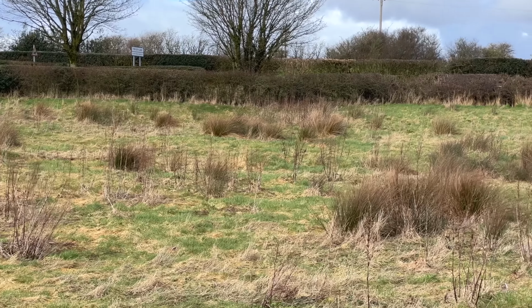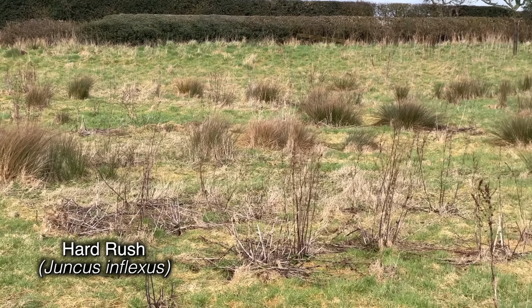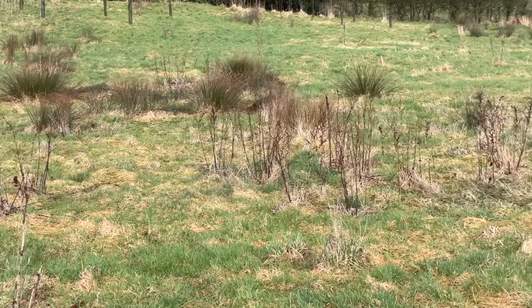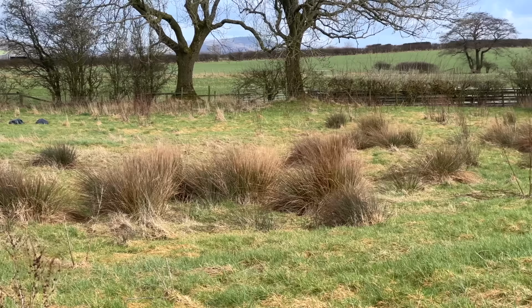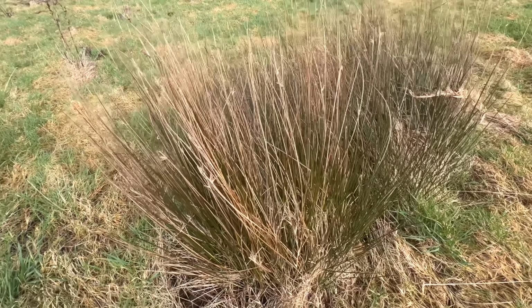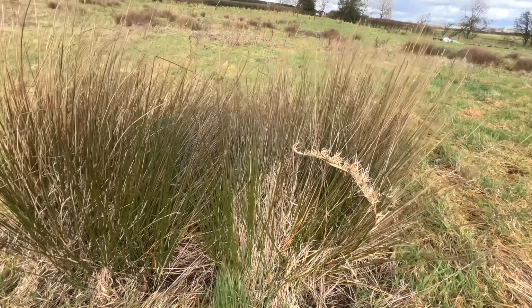And then in the middle, if you have a look over there, you can see there is a mass of hard rush, which is an indicator of damp ground. And for those of you that have been making wildlife ponds in your own gardens and following my techniques, you'll know I talk about hard rush as a really good plant around the margins of a pond because it provides cover all year round. They're evergreen, so they look like this even in the depths of February. It's rather cool today, but they provide cover and shelter all year round for invertebrates, for small mammals, reptiles, amphibians, if they come out on the warmer days that we now are starting to get. So those indicator species are ones that are indicating wet ground, and it is quite boggy back there.